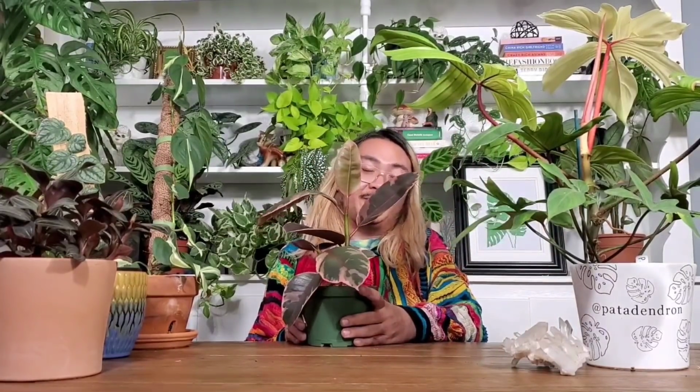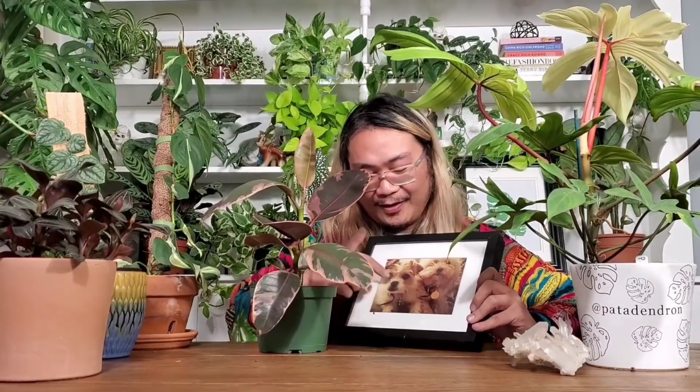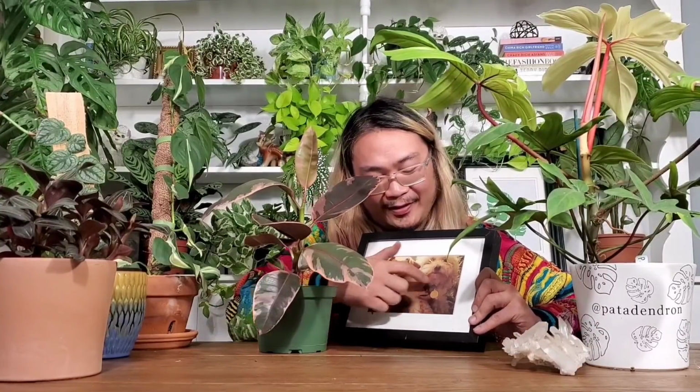So I got this Ficus Ruby to honor the life of our dear Ruby, and this is her. I just thought I'd show you guys her picture so that you can put a face to the name. This is Kingsley. He's still with us, but this is Ruby, and she was so special, and she was our lady of the house, and it's really sad.